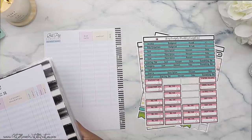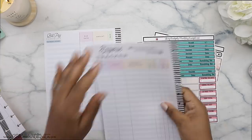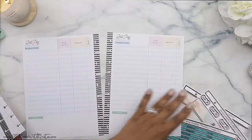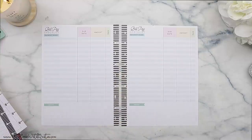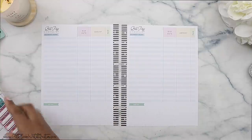And I don't use all of the budget pages, just FYI, I only use two, really, and then the monthly. Okay, so let's see how we want to organize this. I like to put all of my bills on one page, all of my income on the other page, and that works for me. That's what I think I'm going to do in this case. And I think I've been doing that in the past, so we're going to stick with that.